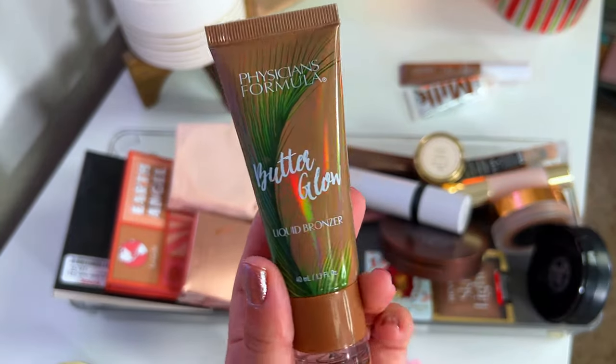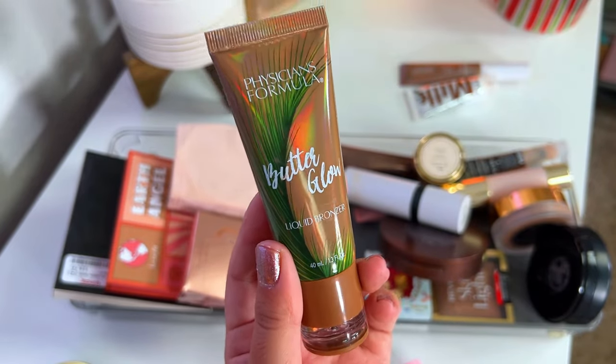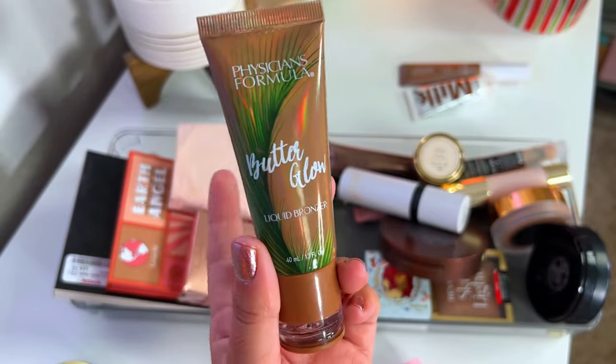Let me do the Physicians Formula Butter Glow Liquid Bronzer. This is beautiful. It just melts into the skin so effortlessly. It blends beautifully. It smells incredible. So we're definitely gonna hold on to this one.